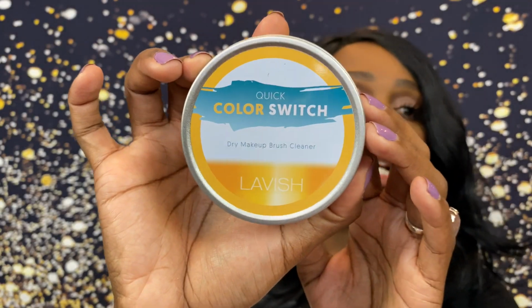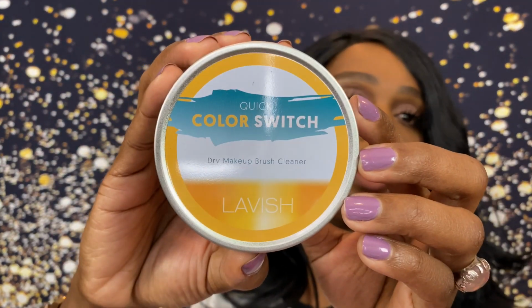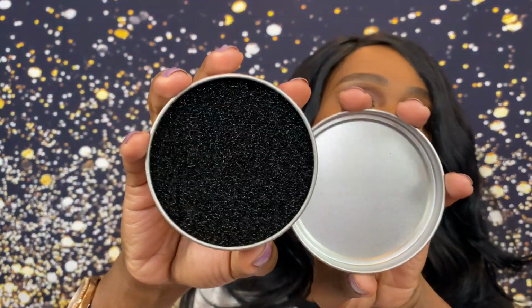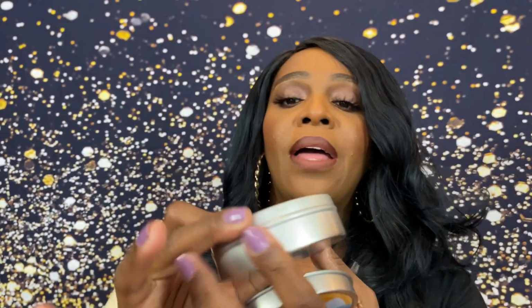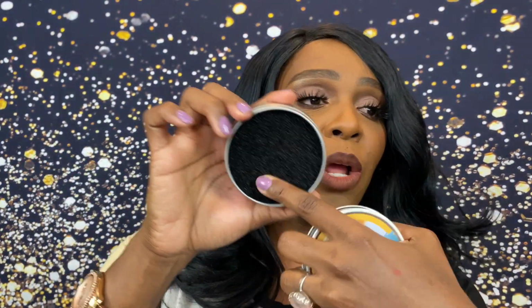Next up we have, what is this? A quick color switch dry makeup brush cleaner here, and this is by the company Lavish. Okay, I did see this as one of the spoilers. That's what it looks like on the side. On the inside, guys, it's like this black foam that you would take once you use your eye brushes. I think it only works for eye brushes. You would take it and wipe it off just to get any color that was left on your brush off before you apply your next color.